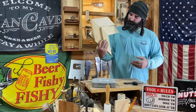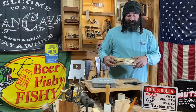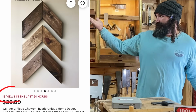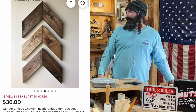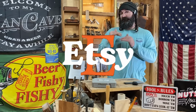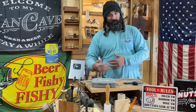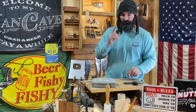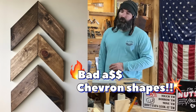But definitely consider making some of these chevron wall decor pieces, because I'm here to tell you, I've seen them online flying out of there. I mean, just look at how many people have viewed this in the last 24 hours. That's pretty good. And if you look online, on Etsy anyways, you can see how many people have purchased them in the last 24 hours and how many people have it in their cart, and wall decor is going like hotcakes. I'm not kidding. So definitely think about making some of these badass chevron shapes.